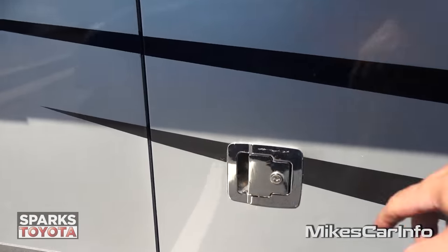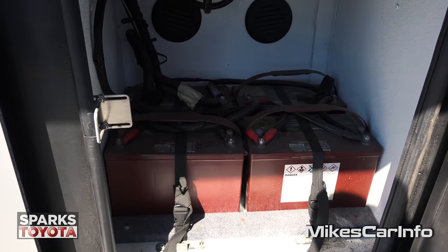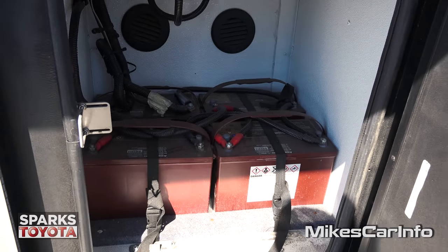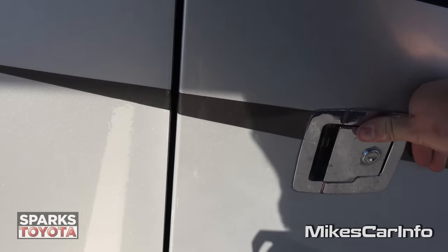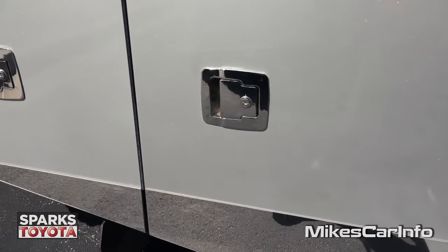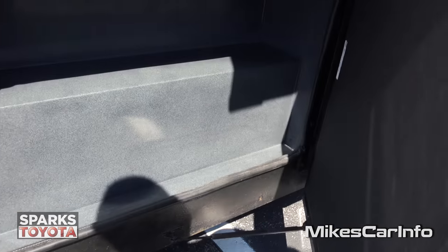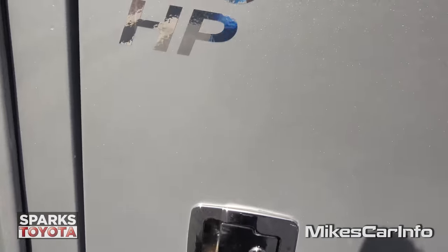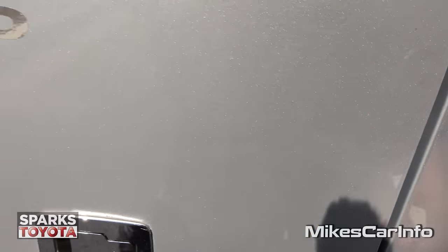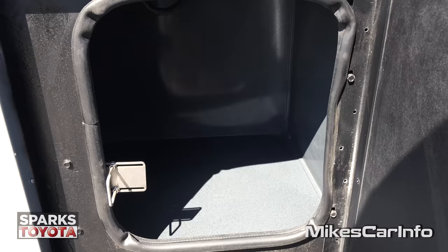So down here, we have another compartment. This is your batteries. Now these will actually power the vehicle as far as the interior lights and a refrigerator, that kind of stuff, for a certain amount of time. If you don't have any power and you don't want to run the generator, or you can't run the generator for some reason, there's an additional storage compartment here. All right, another storage compartment. They try to cram as much as they possibly can here for you.